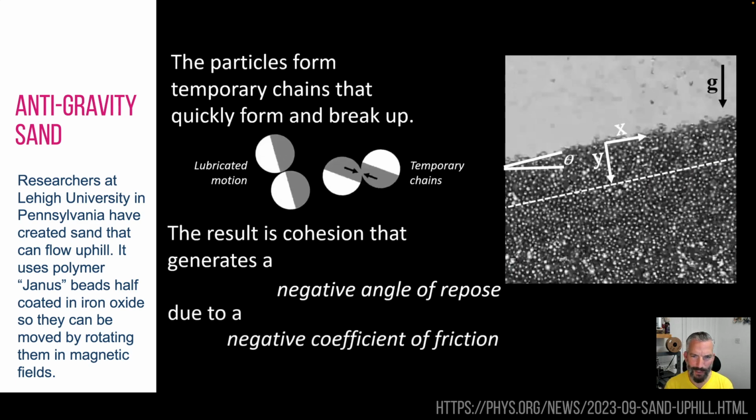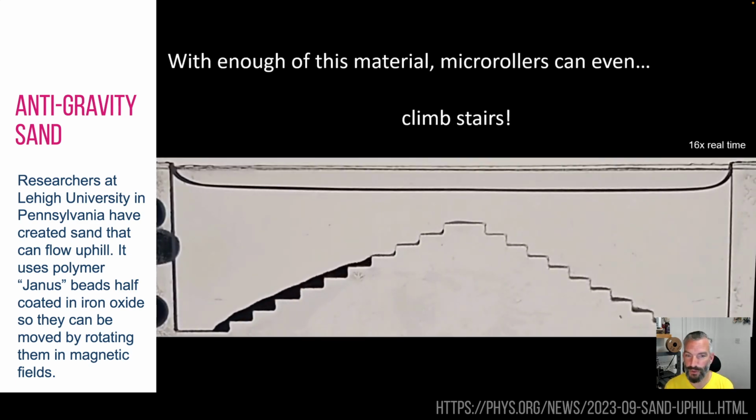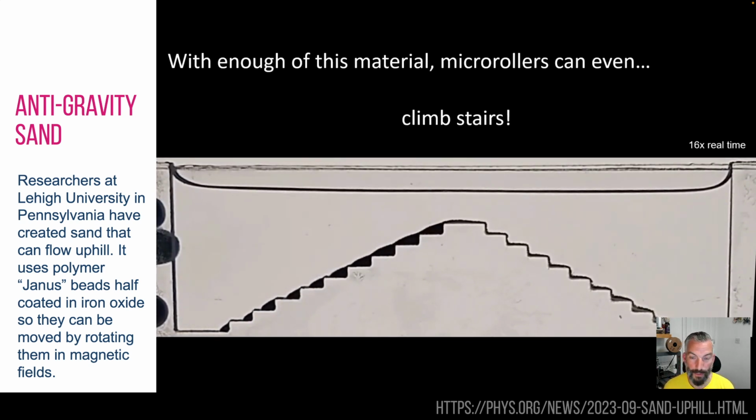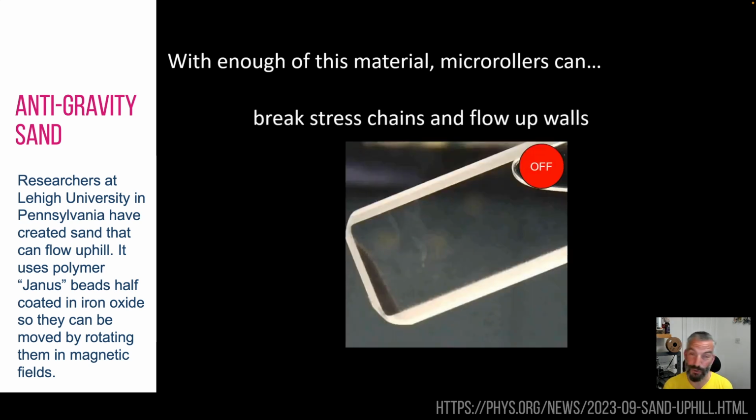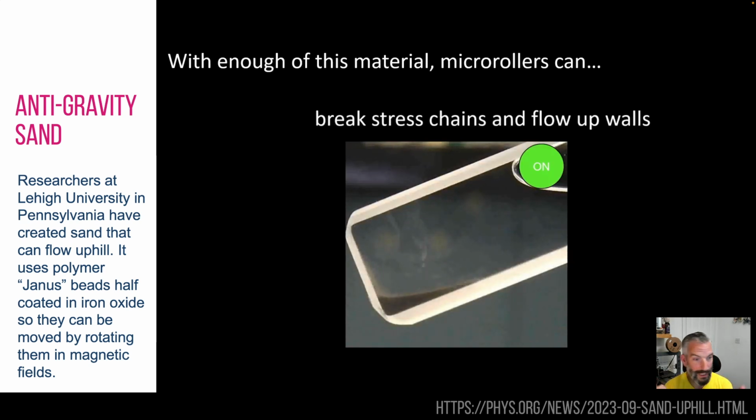So exactly why would you want to do this? I have no idea, but it's really cool. Maybe you're making robots in the future and you want to make robots out of this nanoparticle stuff. This is for you. Also, it's really cool that they're called Janus beads. Now, January, if you didn't know, is named after Janus because it goes forwards and backwards. It looks both ways, hence why they're called Janus beads. So well done, whoever named those.